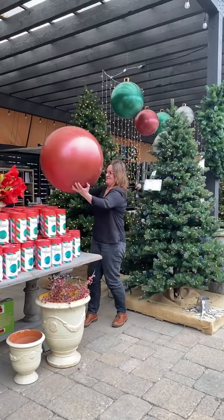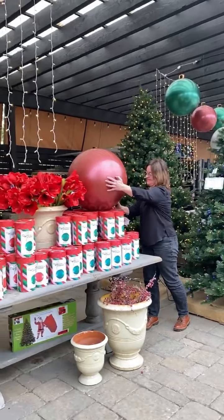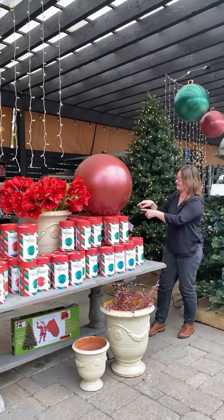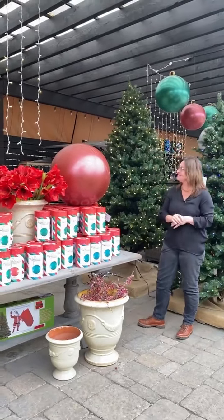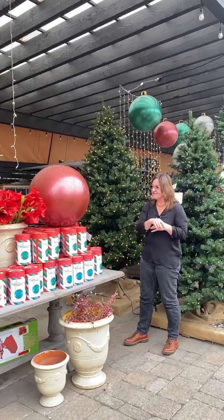While we are up here, I'm just going to pop it right on the top and hope that it doesn't roll off. I've actually seen them anchored as lawn ornaments too, in the front of a yard, where you can pin them down. I just think they add color, and the scale is really great as well because of the size of them.